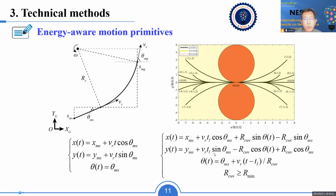Based on these two equations, given the start state and goal state, we can get a valid motion primitive between them. An example of the energy-aware motion primitive is shown in the top figure. The red circle is the area that the vehicle cannot reach due to the minimum turning radius. The black arcs are the energy-aware motion primitives with the goal state marked.